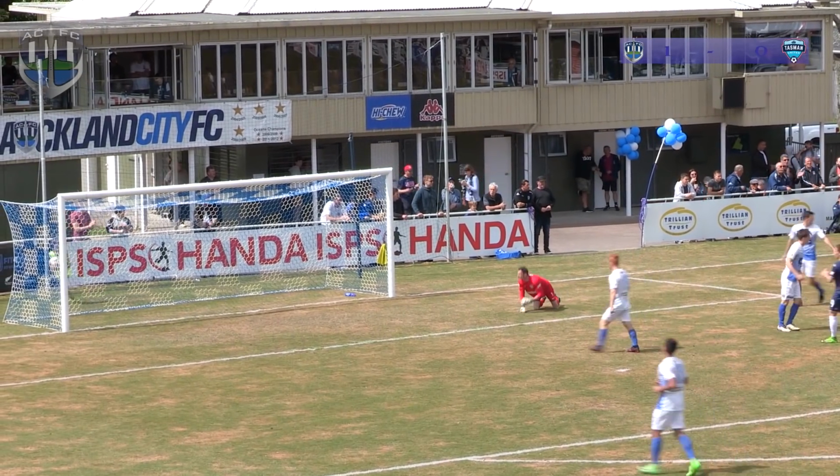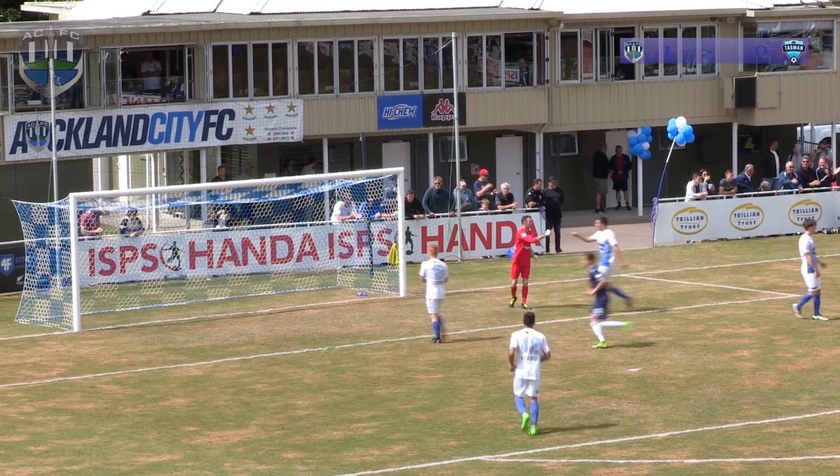Nice touch by Lealafa. There was a suspicion that he had his shirt pulled, but Corey Wilson pulls off a fine save nonetheless.